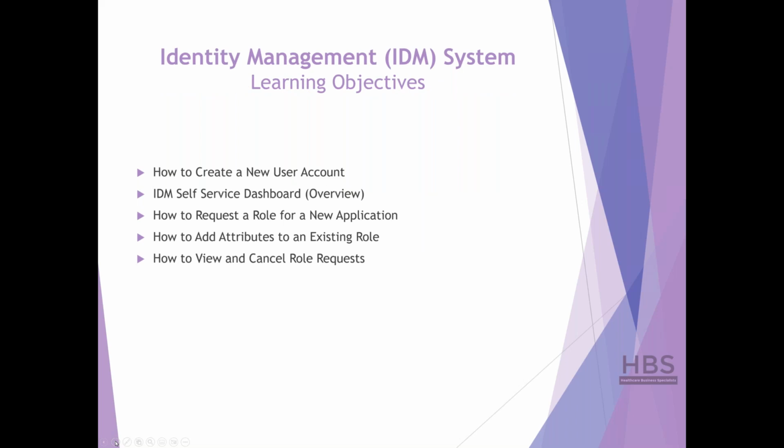Here are the objectives that I'm going to cover during this portion of the webinar: how to create a new user account, the IDM self-service dashboard, how to request a role for a new application, how to add attributes to an existing role, and how to view and cancel role requests.